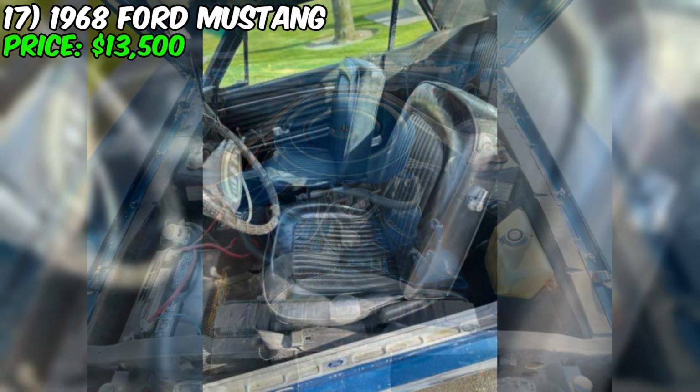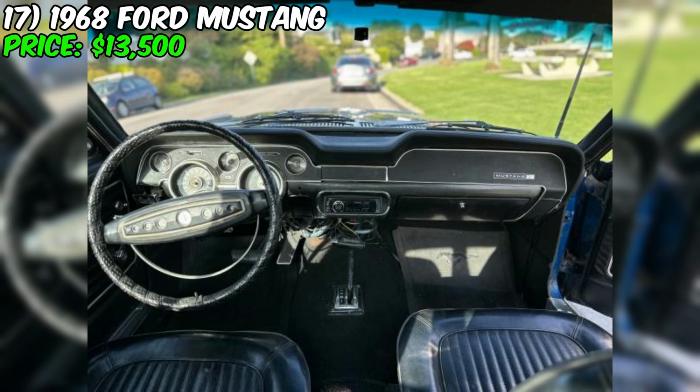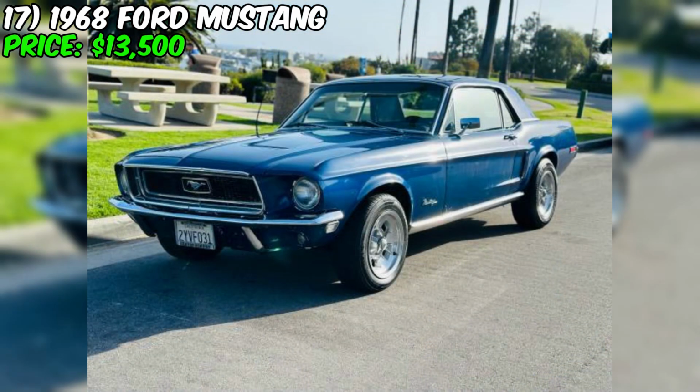But assuming everything checks out, this 1968 Ford Mustang seems like a solid choice for anyone who loves classic American muscle cars. With its powerful V8 engine, automatic transmission, and clean title, it's the kind of car that you can enjoy driving right away. And with a little bit of elbow grease and some personal touches, you can really make it your own and turn it into a true showstopper.